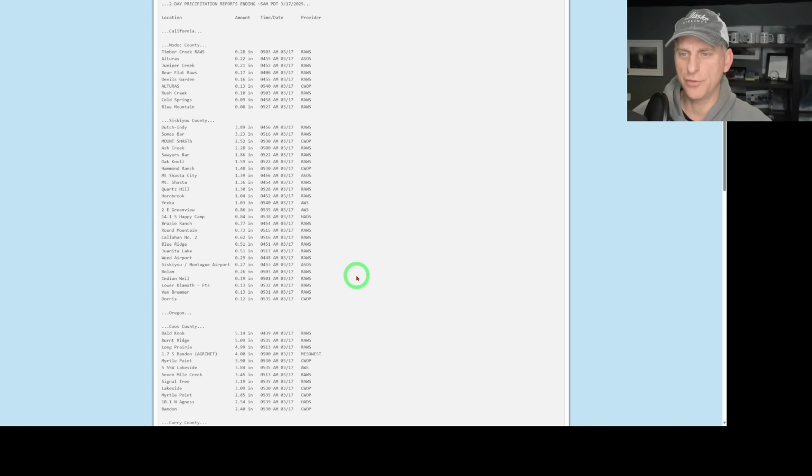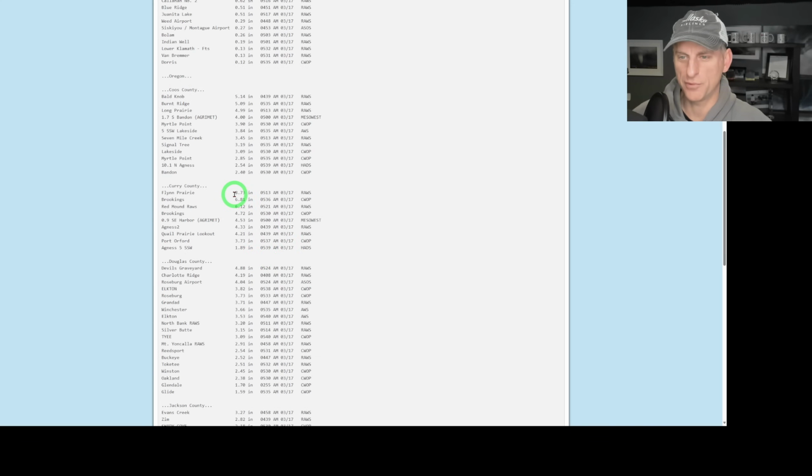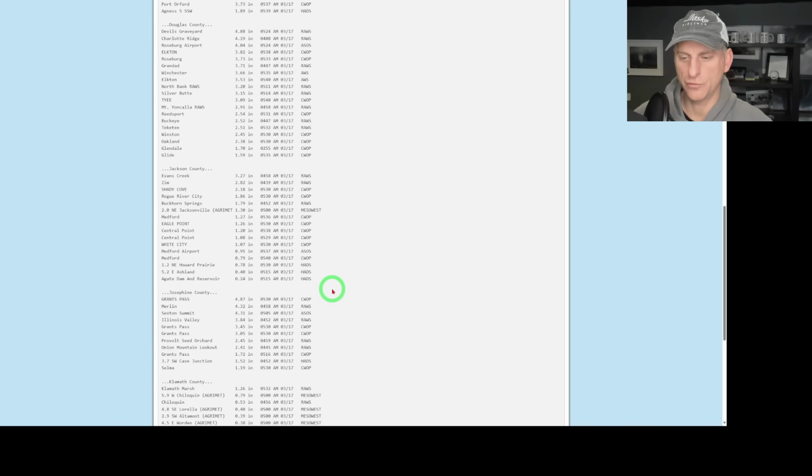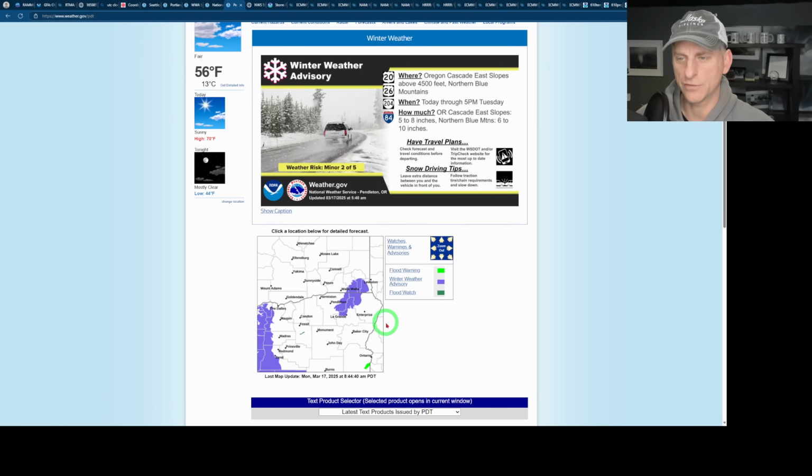And this is southwest Oregon here and some of California or Siskiyou County as well. But if we go down a little bit more, look at these 2-day totals. Flynn Prairie, almost 9 inches. Devil's Graveyard, 4.88 inches. Evans Creek, 3.27. Grants Pass, look at that, almost 5 inches. Sexton Summit, 4.31 as well. So yeah, some very heavy rainfall there over the last couple days.